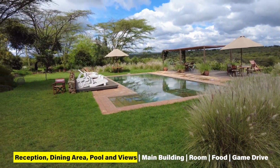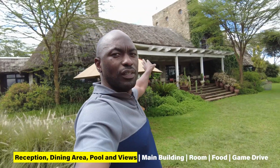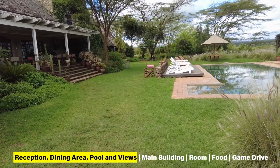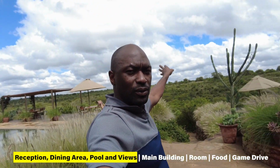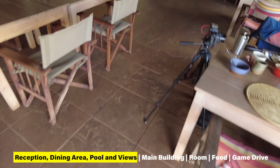Here's the pool, and then there's the main building. The main building is here, and then my lodge is just around that way, and the view to the Nairobi National Park area.